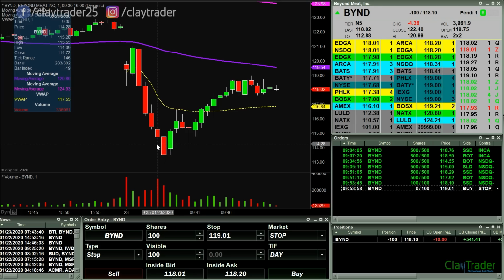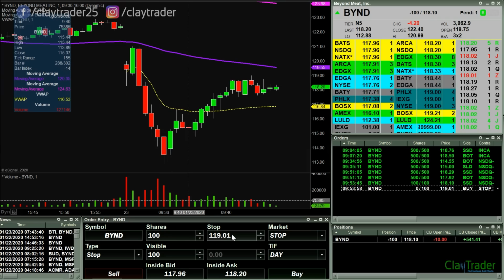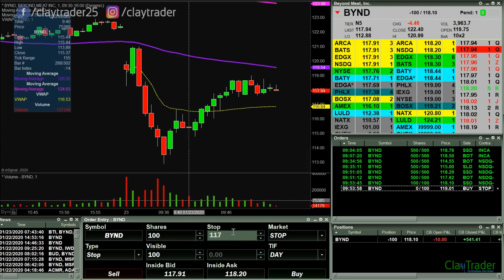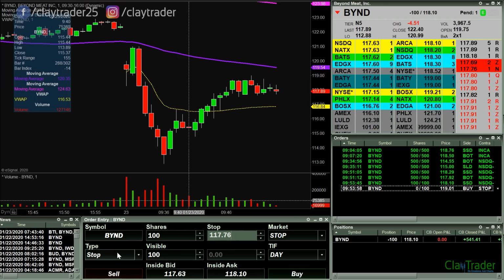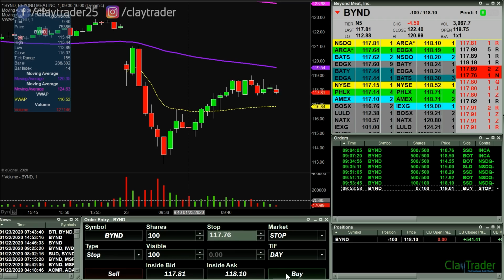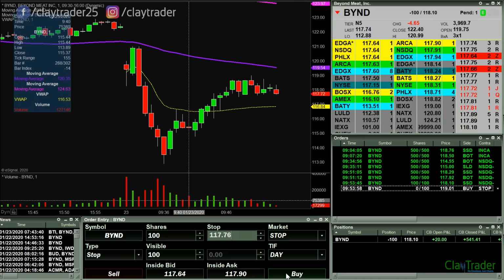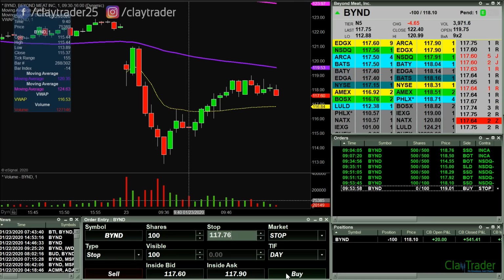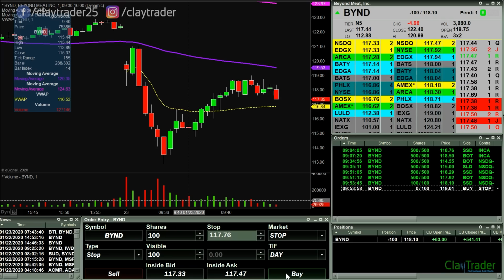Again, looking for a break of 117.50. And if I can get that, I will move my stop down at that point to then guarantee a winning trade. But before I move down my stop, I need to see the break of 117.50, which looks like it's getting somewhat close. So there's the break.